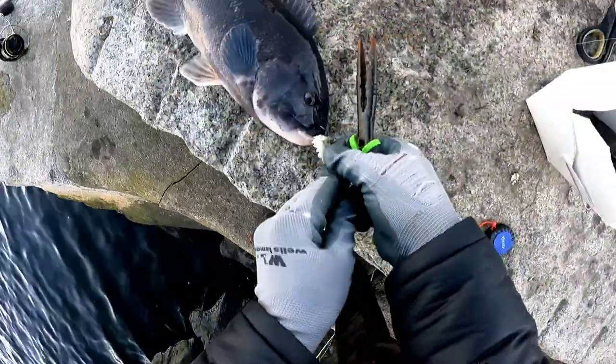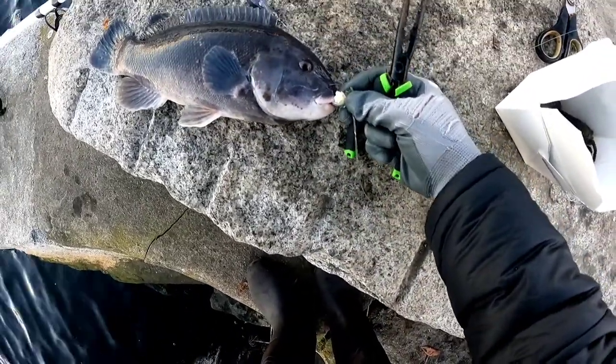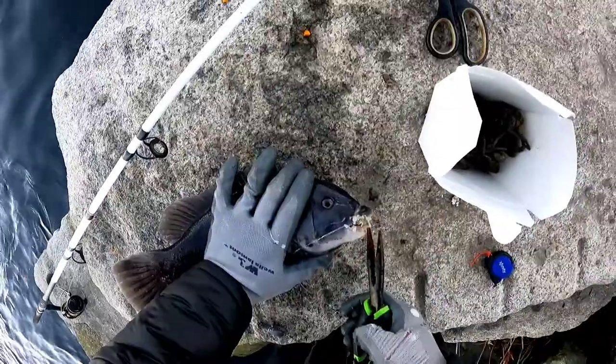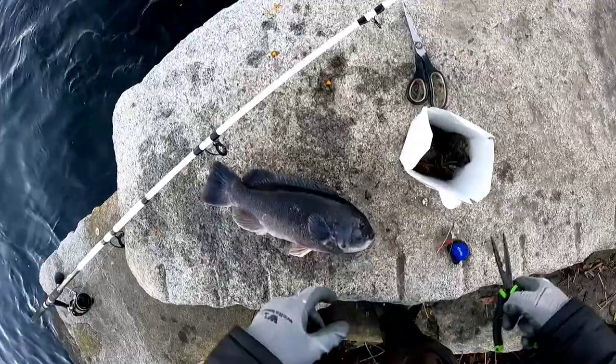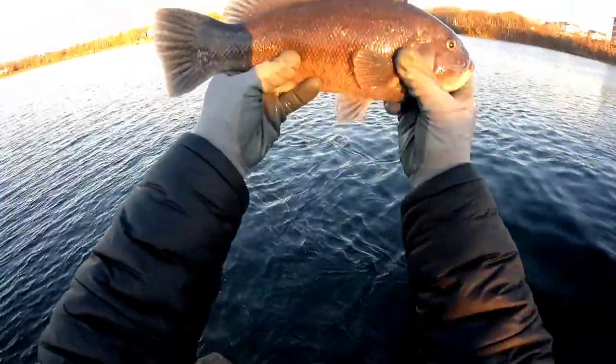Perfect hook set. Look at that hook set. Perfect. They're real slippery. Not a bad looking tog, guys.